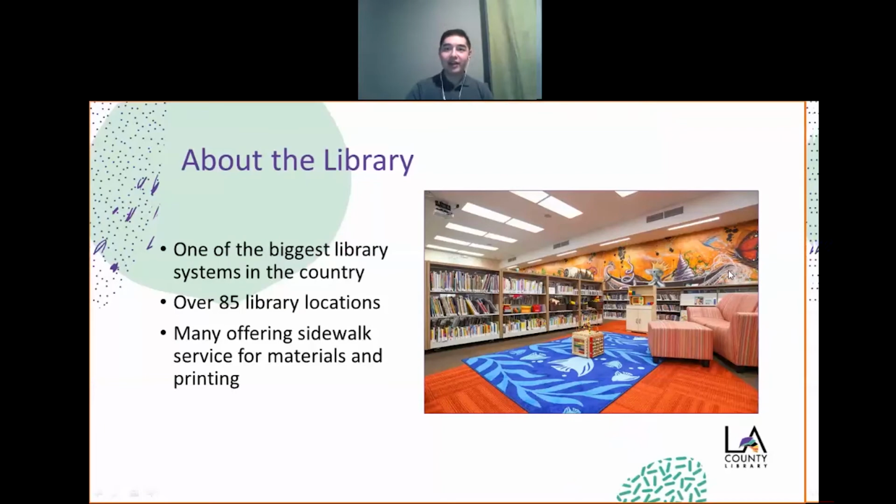First, a little bit about LA County Library. We are one of the biggest library systems in the country with over 85 library locations across LA County. In the face of the COVID-19 pandemic, many of these locations, 79 in fact, are still providing services to the public through sidewalk service, which utilizes contactless pickup for library materials and computer printing. Please visit our website for more info on libraries providing these services.